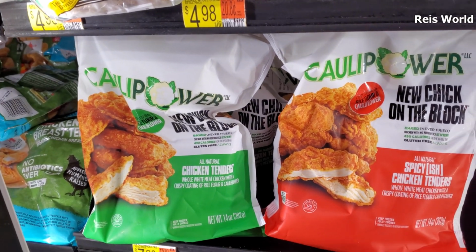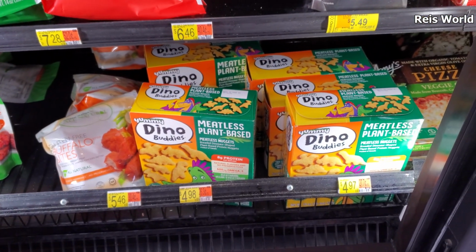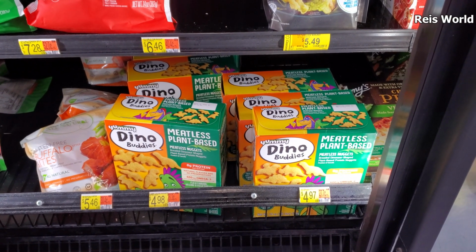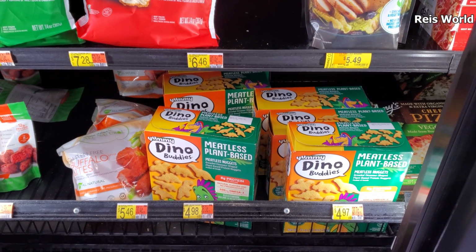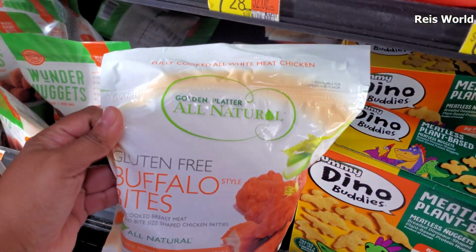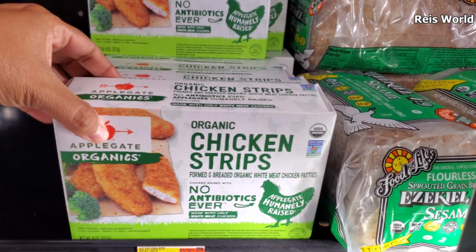And cauliflower chicken tenders are $7.28. Dino Buddies, oh, they have meatless. I didn't know that. So $4.97. Yeah, well, gluten free is $4.97, and veggie nuggets are $4.98. Gluten-free buffalo bites, it looks like $5.46 here. Applegate, $7.72. You know what, these are pretty good.